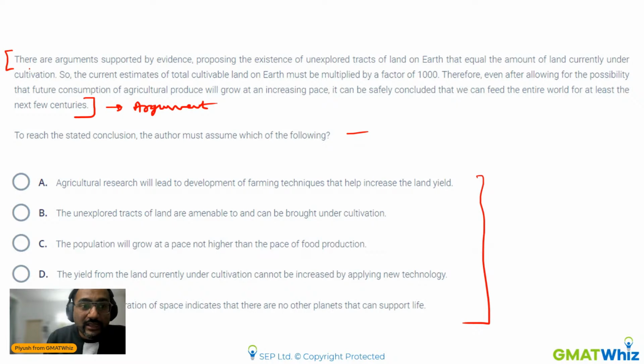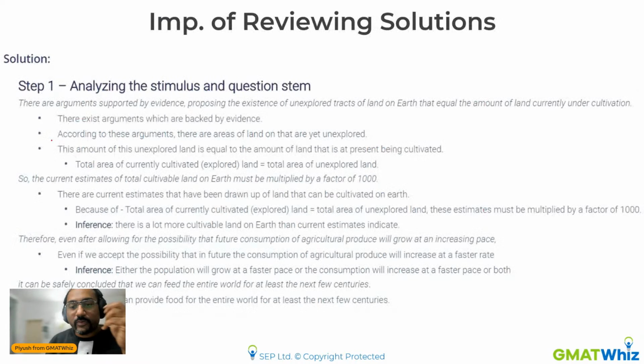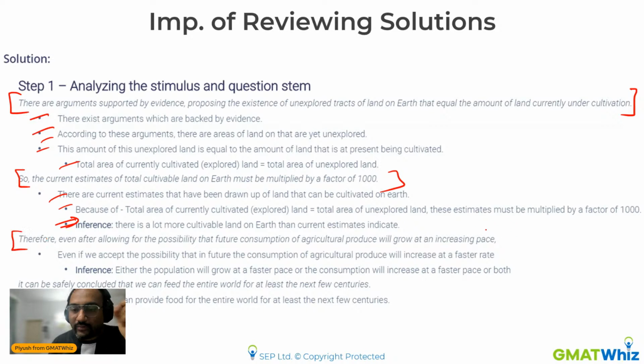So if you notice, this first sentence is talking about how these are arguments supported by evidence. In the solutions in GMATWhiz, we provide detailed analysis of each sentence. Okay, this sentence, this is what you should have understood from this. This sentence, this is what you should have understood, and this is the inference that you should have drawn. Then from this sentence, this is your inference, this is your conclusion.